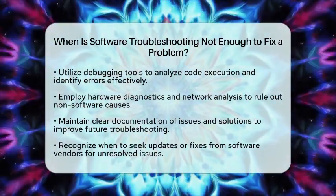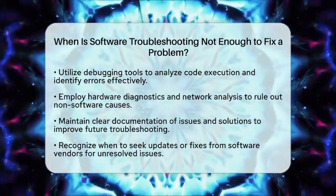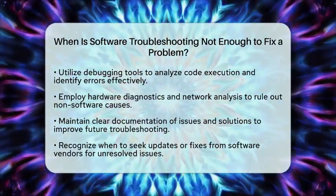Troubleshooting is not always enough when issues originate from hardware, network, or systemic factors. Knowing these limits and applying the right techniques or seeking appropriate help is essential for effective debugging.